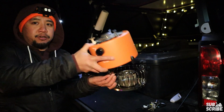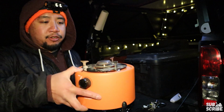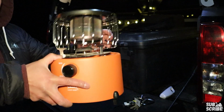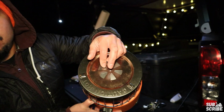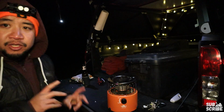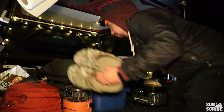You can hide this underneath here so it packs down really small. You can use this as a stove and then you can use it as a heater. Stove, heater, and then you have these knobs up here so you can control how much heat you want coming up. The heater itself is just a really good size versus the Buddy heater that's a lot bigger. So that's how big it is in comparison.